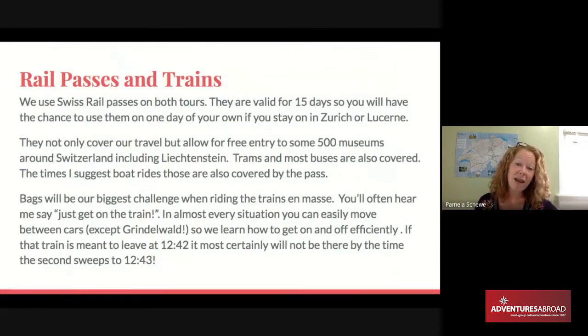We use Swiss rail passes on both tours. They are gold. They come with a little pocket about yay big, looks like an old-fashioned airplane ticket. And you're going to have to hold on to that for the duration of your tour. Keep it very, very careful. It's extra special. Not only does it help us move around on the trains, but you can use it in hundreds of museums, probably thousands of museums around the country and in Liechtenstein. You can get, if not free transit, then half-price transit. All sorts of things are covered by your Swiss Rail Pass.